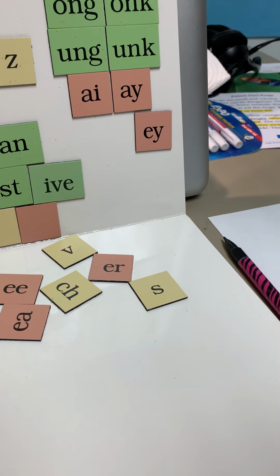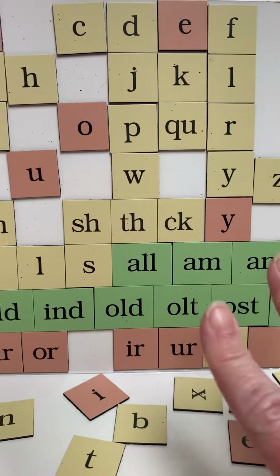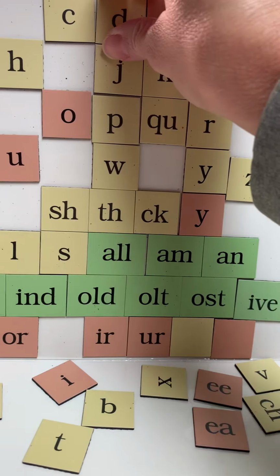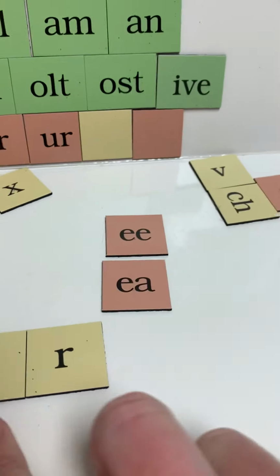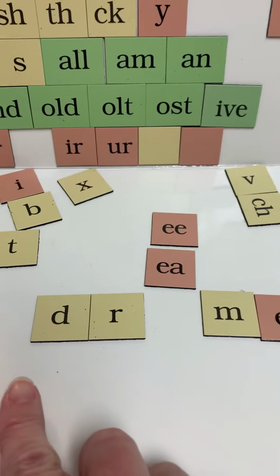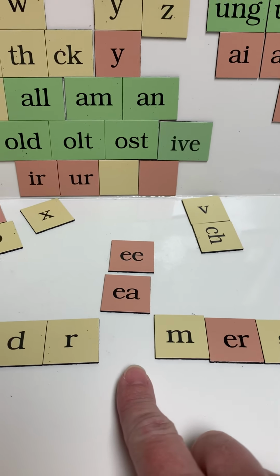Which one do I want to do? Let's do dreamers. Dreamers, okay? You guys are a bunch of dreamers. I hear dra at the beginning. We don't have a blend as a magnet, but what two letters make dra? Do you know? Dra, as in dreamers. It's a D and an R. Okay. Dra. E. We're going to pull down our vowel teams. Dra, em, ers. Okay, just like in teachers. Okay, dra, emers. Now, knowing that this is dra, emers, what do you think is going to go here?